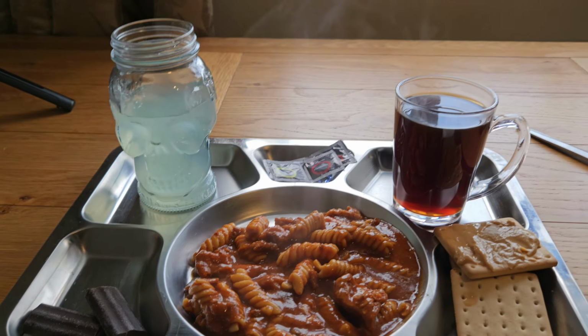Let's give this a taste review. So we'll start with the coffee. It's quite a bitter coffee. The sugar's not really doing too much to help it. It's not the best coffee, but caffeine is caffeine.